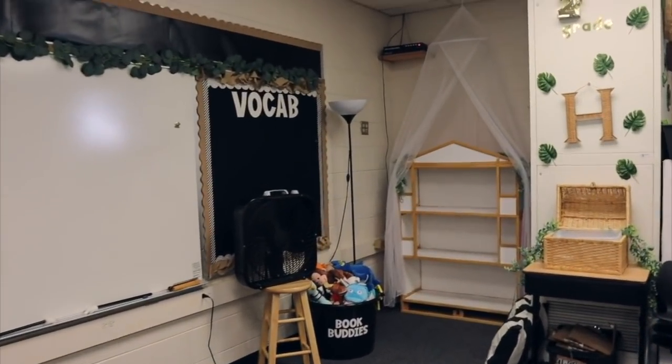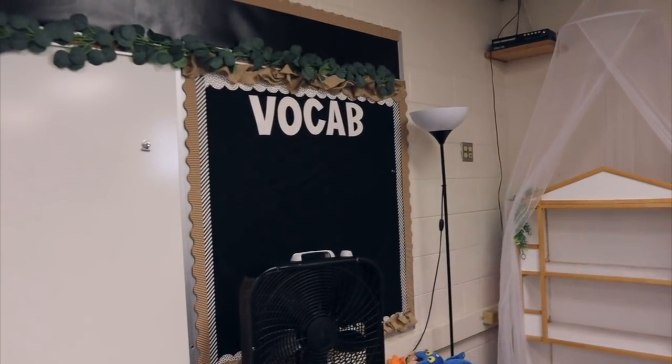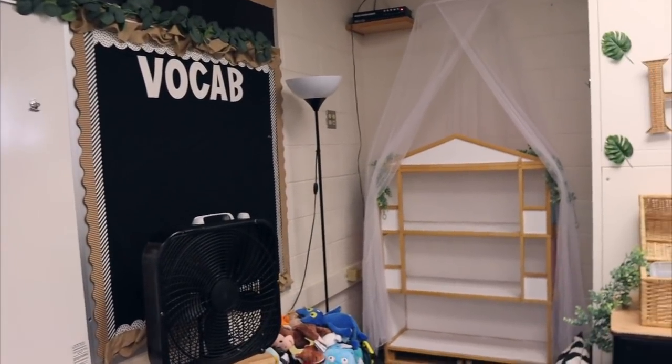Part of me is debating redoing my vocabulary header right here. I haven't 100% decided, but I'm debating making it a little bit smaller and writing out "vocabulary." I haven't really decided if I'm doing that, but we will see.